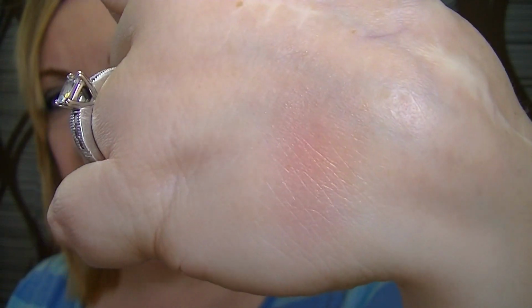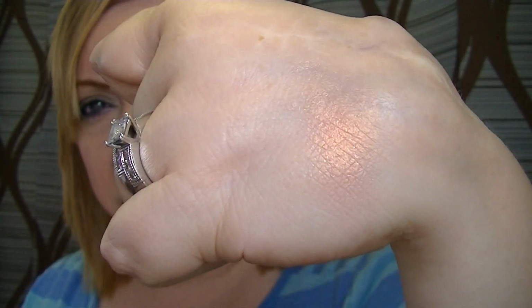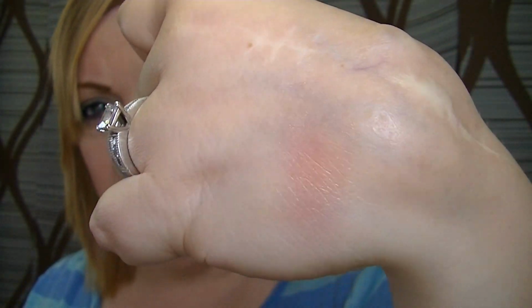Here, I'll swatch it just in case you're not familiar with it. It blends really nice. It's really pretty. It's really easy to work with and to wear. I apologize for my lighting. The sun's coming in and it's bouncing off the snow and everything is really bright. And then let me wipe my finger and I'll swatch the bronzer for you.